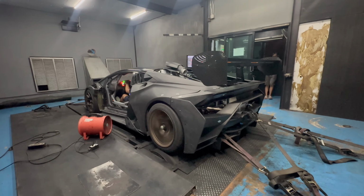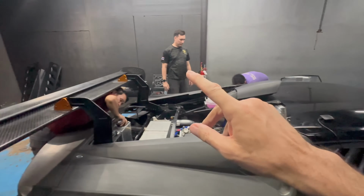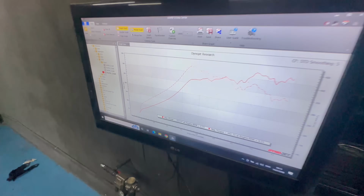So we just finished the first run, and the first thing I've got to say is this is actually the first time I have heard this running, and it sounds completely crazy. The engine note, I'm expecting a big V10 engine sound, and we've got a Honda 4-cylinder. It sounds crazy. Anyway, let's have a look.